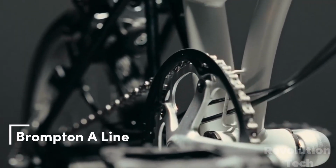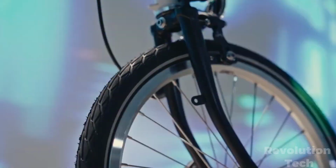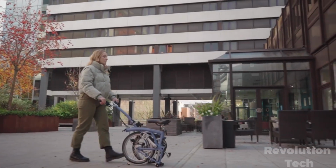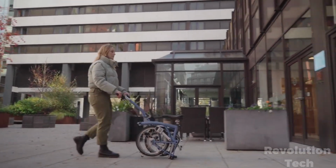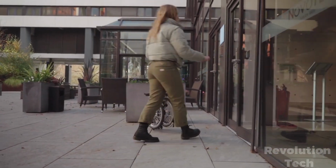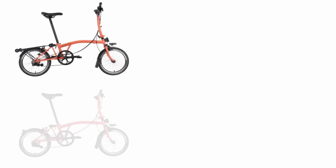Are you in the market for a reliable bicycle that is easy to ride and store away when not in use? The Brompton A Line folding bike is the perfect solution for you. This incredible bike has a one-of-a-kind three-part fold and is carefully crafted with a compact and sturdy design that can handle your daily commute or spontaneous adventures.